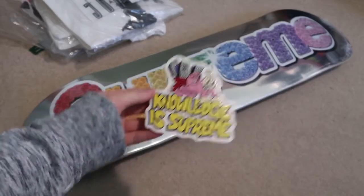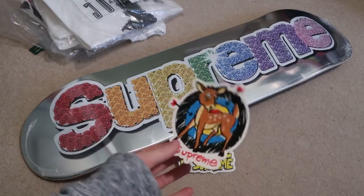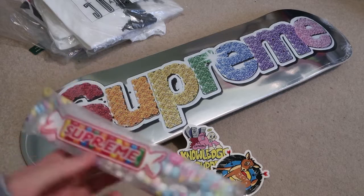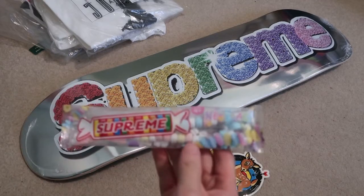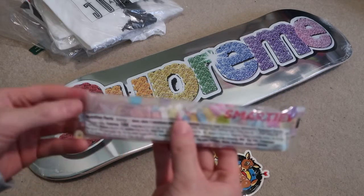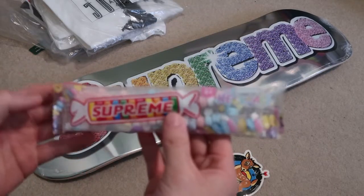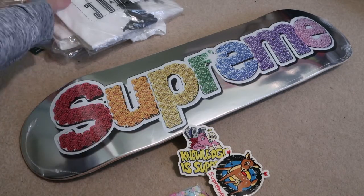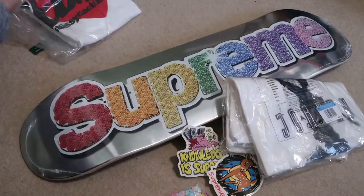So I got the Knowledge is Supreme. Got the deer. And you got the free crushed Supreme Smarties. Already crushed. Candy. Yeah. Free gift of the season. Newest pickup. Let me know what you guys think.